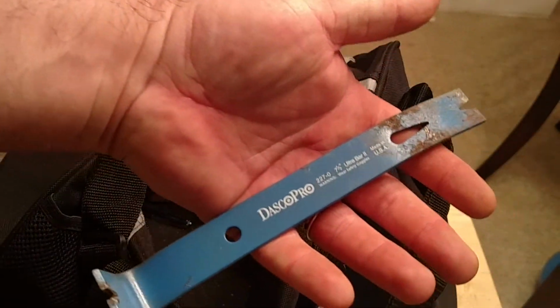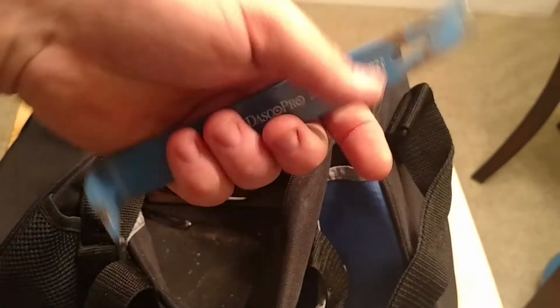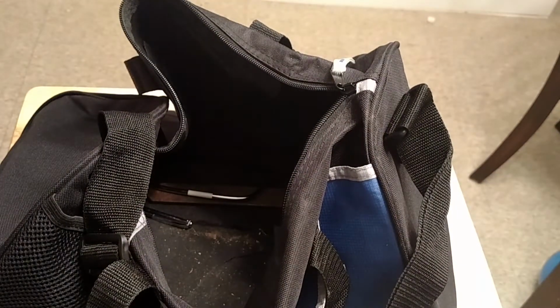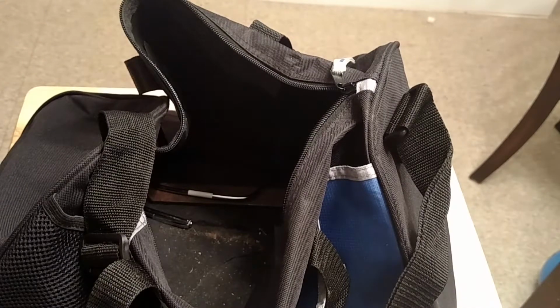Small little nail puller. I think these are really cool too. If you are pulling some nails, it's good not just to have the big wrecking bar, but a small nail puller as well. Very handy tool.